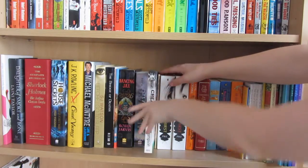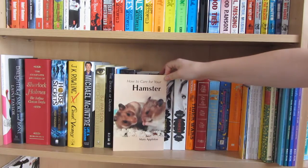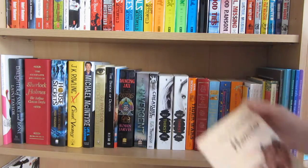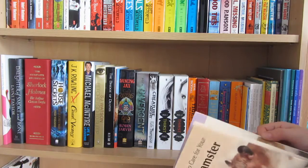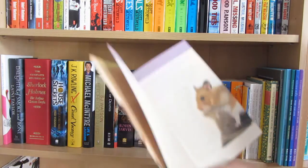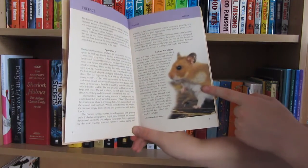Put that back. Then I have a book on how to look after hamsters, because I did once have a hamster, and I needed to know how to look after it. It is How to Care for Your Hamster by Mary Appleton. It has lots of cute pictures of hamsters in it, which is all I pretty much use it for now, because my hamster died quite a few years ago. This is pretty much what my hamster looked like. He was called Jetster, and he was a feisty little bugger.